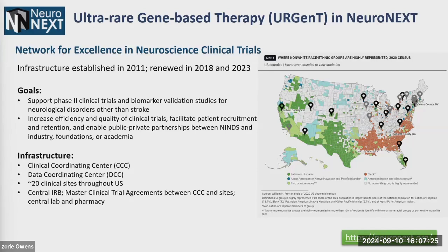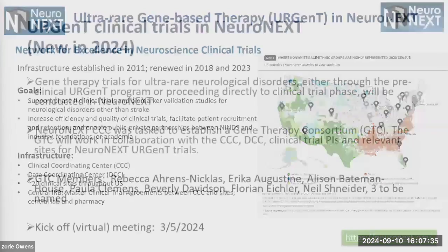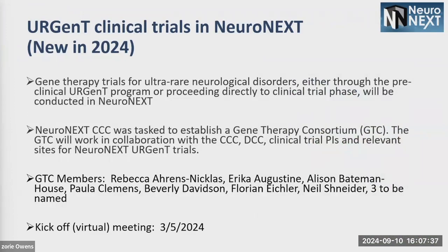But this program has been around since 2011. We have a clinical coordinating center, a data coordinating center, and then we have 20 clinical sites throughout the US. So what we did new in 2024 was we decided we wanted to use the infrastructure of NeuroNext to establish a network to do gene therapy trials. So the NeuroNext Clinical Coordinating Center was tasked to establish a gene therapy consortium that would work in collaboration with the infrastructure of NeuroNext.